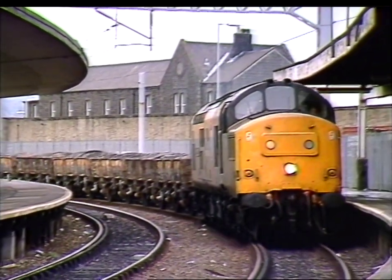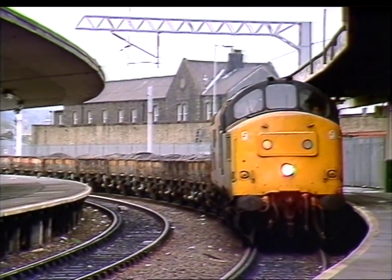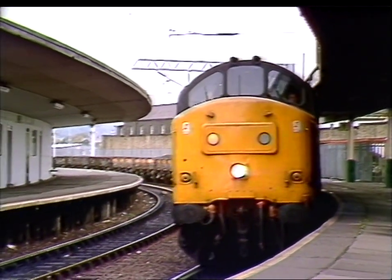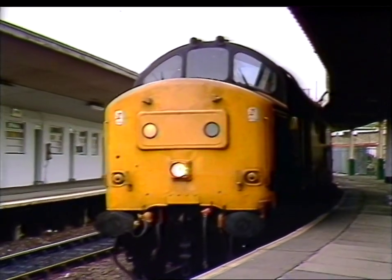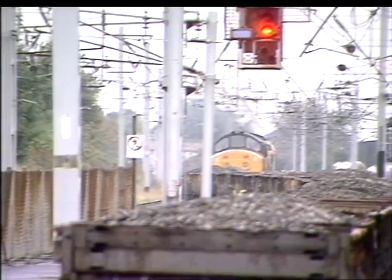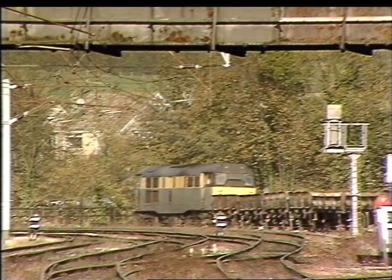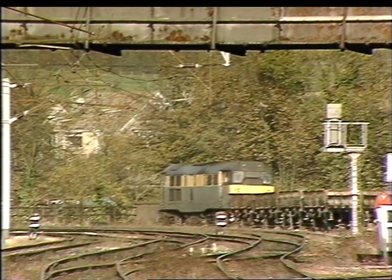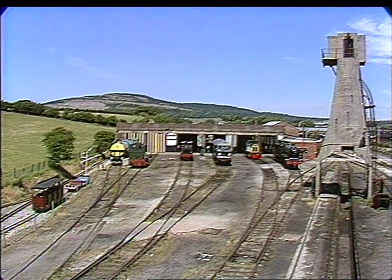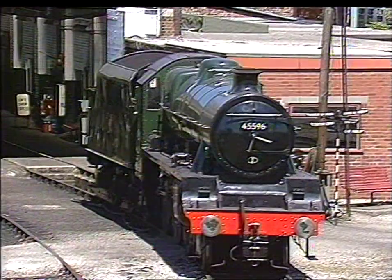In 1942, Italian prisoners of war built a motive power depot here. It closed in 1968. The junction is still very busy with freight. With the closure of the depot, a group of enthusiasts took over the site and developed it into Steamtown Carnforth.